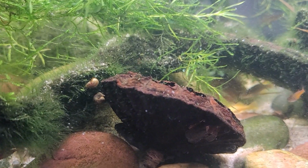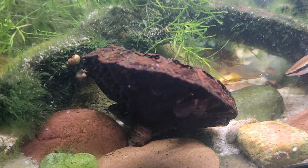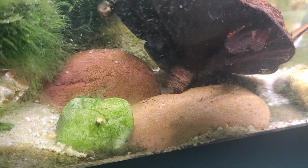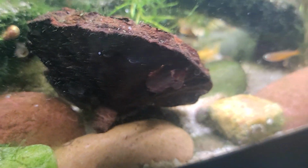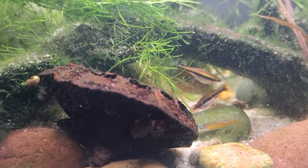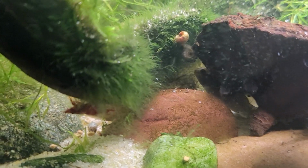Now, I got these from the Wet Spot in Portland, Oregon, if you're interested. They're very rare to come through, and sometimes they're known as the blue lucanusi because of where they're found and the color, and the person who found them being named Lucas. So, kind of a cool fish.